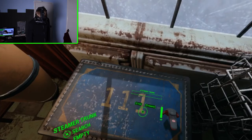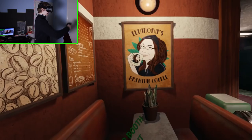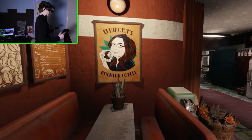Cool chest there, little Vault 111 chest. You can go ahead and store stuff in there. There she is. Hello there, Ellie. Premium coffee yet again. Nice little coffee area here. It really does feel more like a diner than a garage, which is pretty strange considering it was a garage. But hey, it works for me.